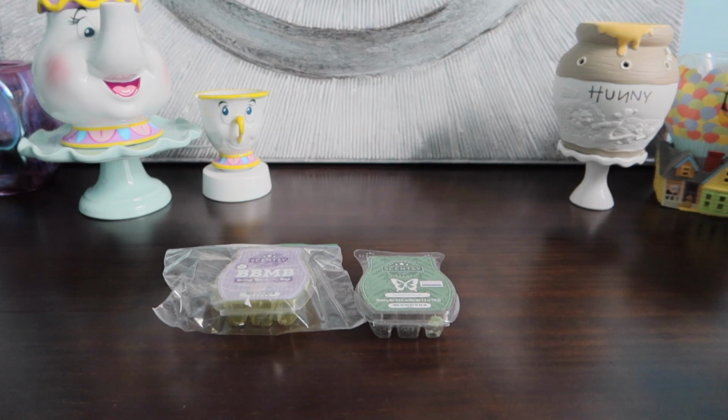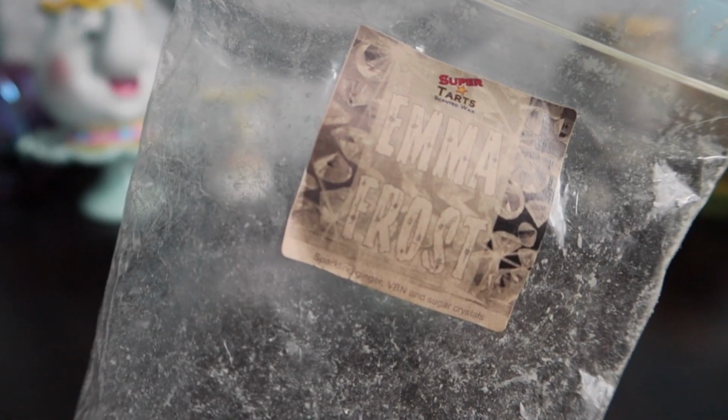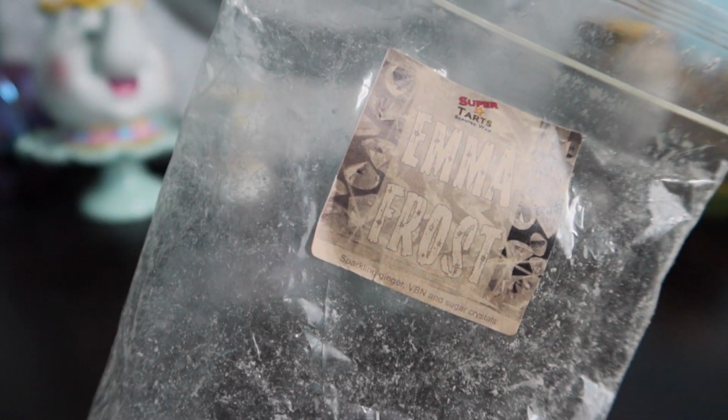Okay, so that's all the Scentsy I have, the two bars. Let's get into one of my winners for this week. This bag is so old. I don't even know how old this is. This is Emma Frost. I need to look and see what year I bought this.